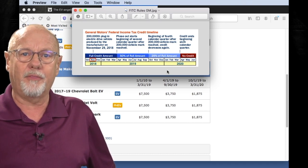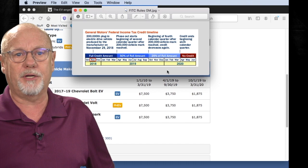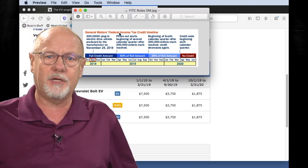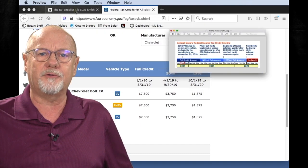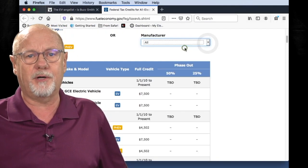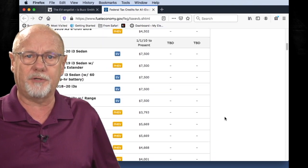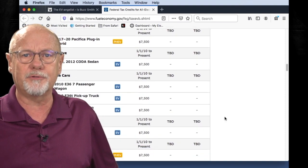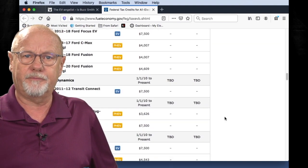That final limit, by the way, was hit by Tesla Motors on January 1st, 2020. In other words, as of this writing, no Tesla motor vehicle qualifies for any federal tax credit, and GM vehicles will lose the tax credit entirely on April 1st, 2020. The next company in line to hit the limit is Nissan Motors, manufacturer of the Leaf.